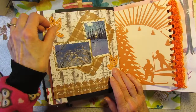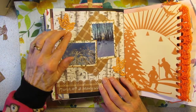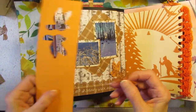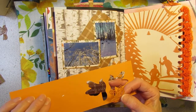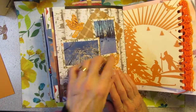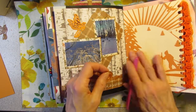Now this bird really faces this way, but I can flip him over to this side. You know, this side of the paper is shinier than the other side. No, it's got to be the same on both sides, right? Just the way the die cut presses it, I think. I gotta poke some holes here. Pokey, pokey, pokey.